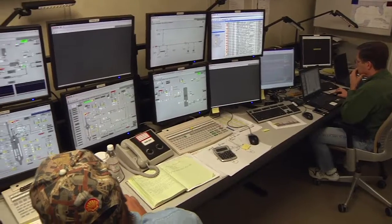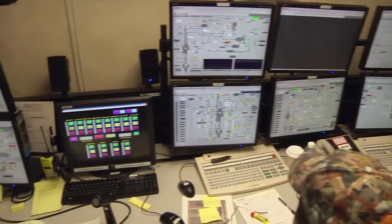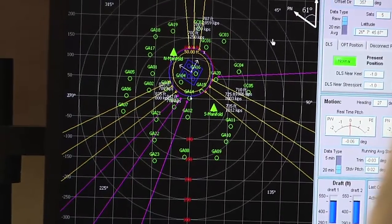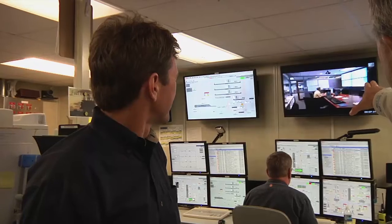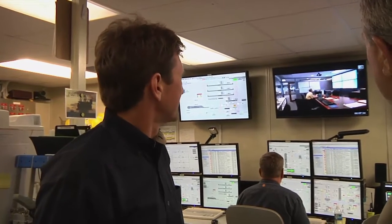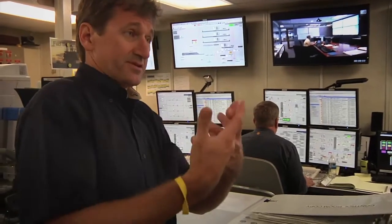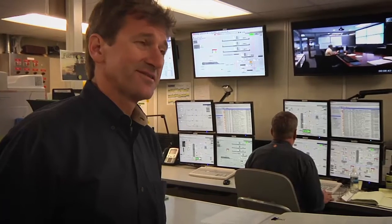Yeah. So this is the brains of it. This is the control room. This is where we'd control the movement of the spar. Gotcha. So we actually have one of our engineers in New Orleans that we're connected to. So if we have a problem, we can actually use people from onshore to help support us. That seems like a pretty critical and important function then. As the platforms we're getting to are more and more remote, I think it's more critical. It's tough to get help out here if you needed it.